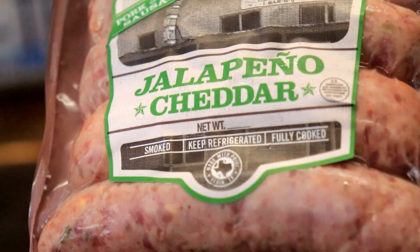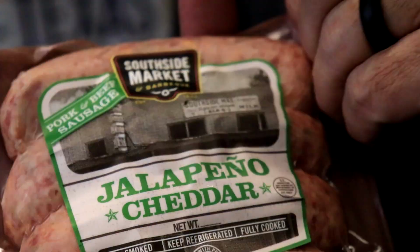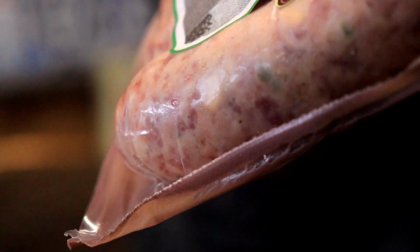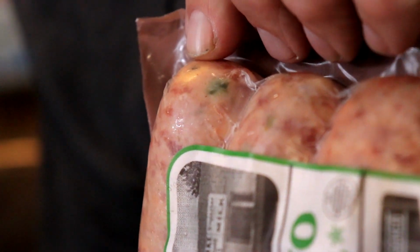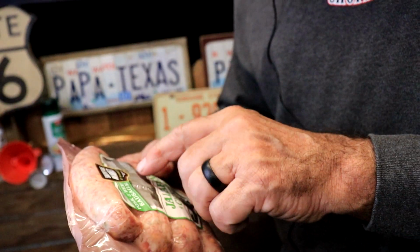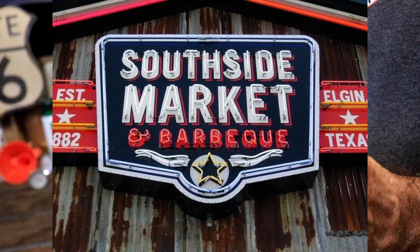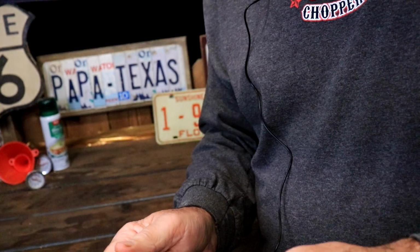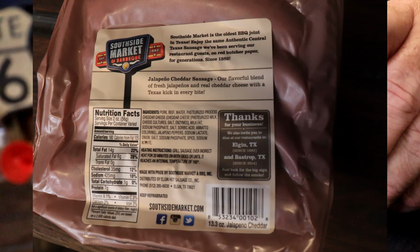Check this one out. Look at that. Jalapeno cheddar sausage. You can see, let me get in there real good for you right here. You should be able to see the jalapeno and the real cheddar cheese and all that. This looks fantastic. This is called Southside Market and Barbecue. That's where it's out of. It's pork and beef sausage, jalapeno cheddar, out of Elgin, Texas. There you go, get you a picture of that.